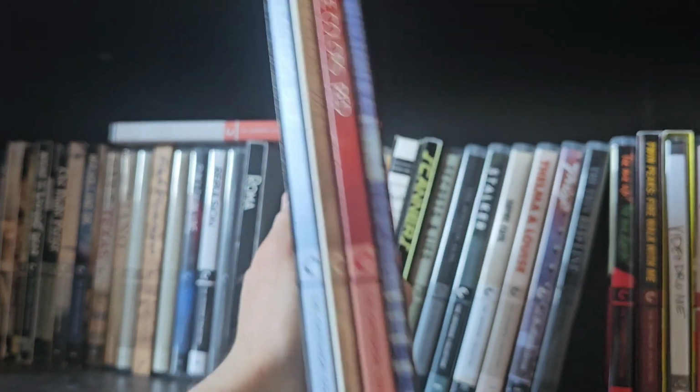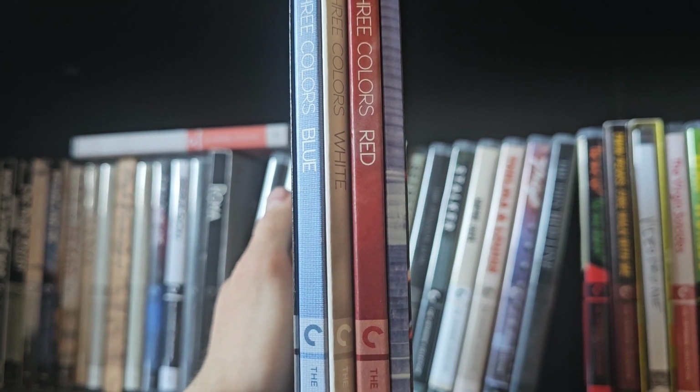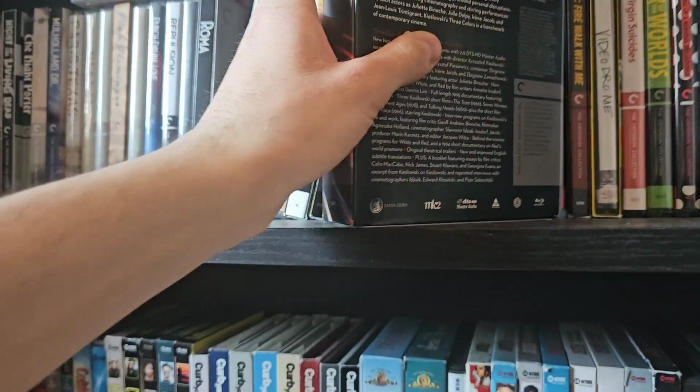The Three Colors trilogy with Blue, White, and Red. Blue is my favorite out of all of them. White is not as good, but the third one's great too. I think Red is just as great as the first one, but I like the first one the best.